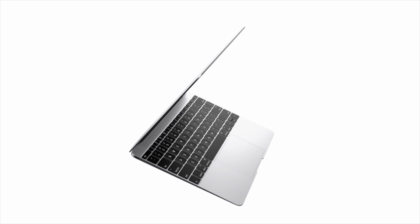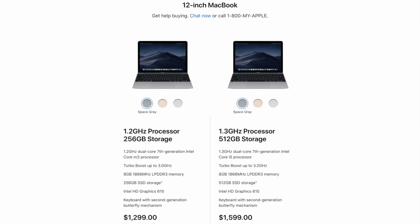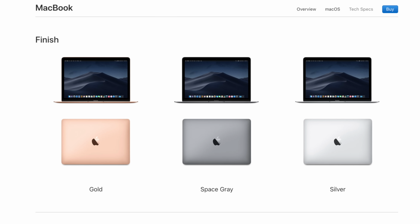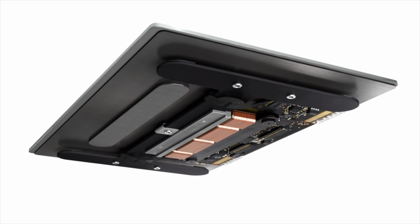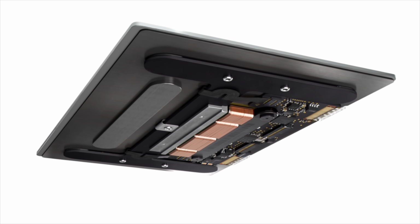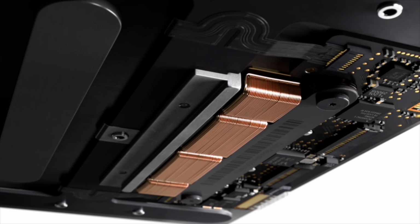So this is Apple's 12-inch Retina display laptop, and it comes in two different configurations starting at $1,299 and $1,599. And it comes in three color options: gold, space gray, or silver. It was last released in mid-2017, so it's currently the oldest of all the Apple laptops. It has a Retina display with over 3 million pixels, starts off with 8 gigabytes of RAM, can be configured up to 16 gigabytes, and it comes with a 256 gigabyte solid state drive, which can be configured up to 512 gigabytes.